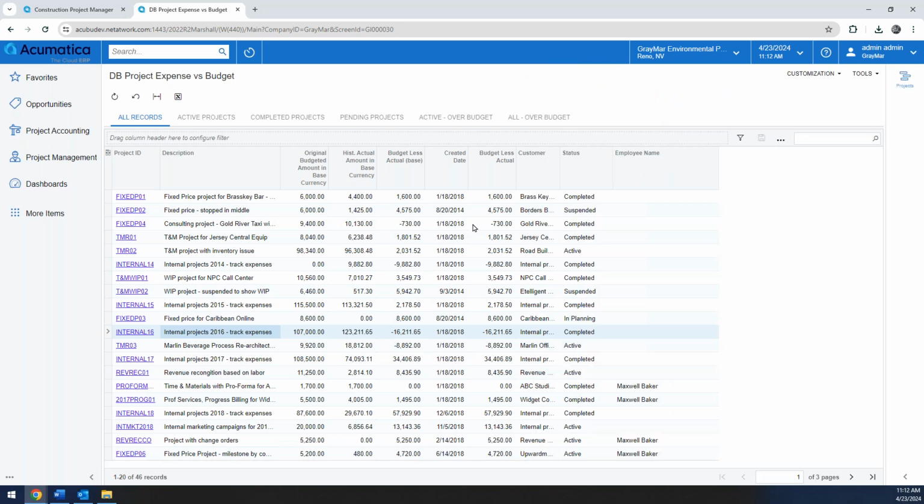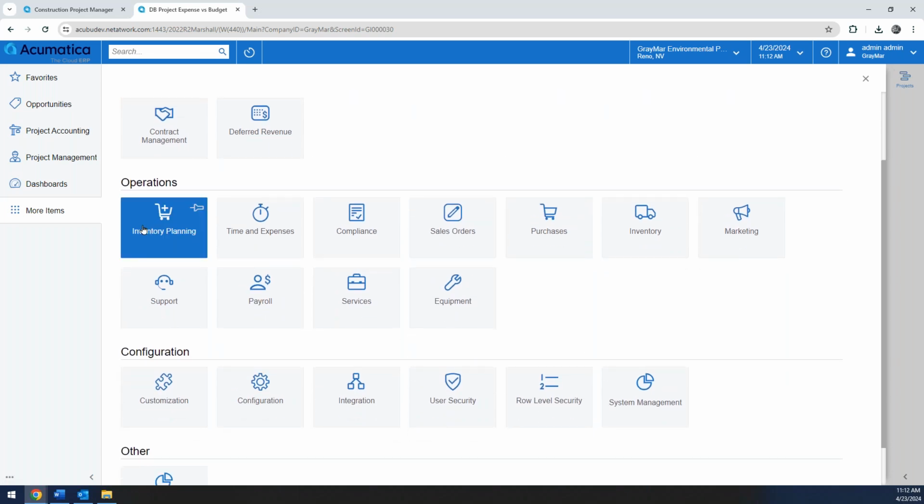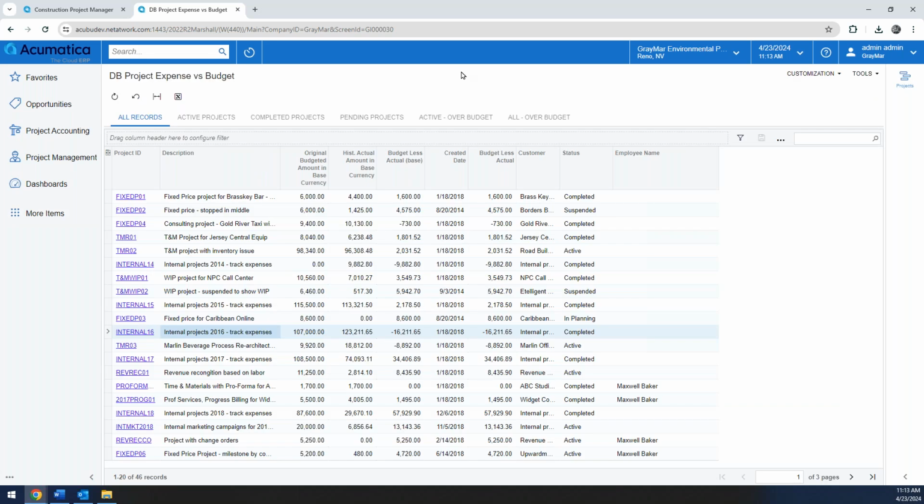Now, in terms of navigation, you will see me leverage these different workspaces on the left-hand side. And I only have access to a handful of them per today's demo. However, underneath the more items, security permitting, you'll have access to all of the modules within the application, such as finance, banking, inventory, or services. So you will see me navigate the program accessing these various workspaces.